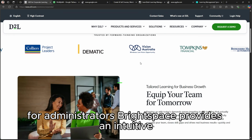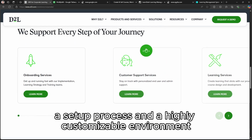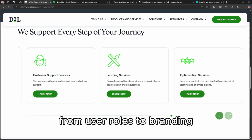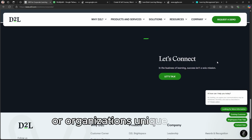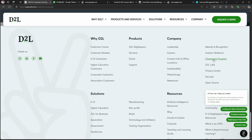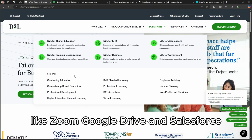For administrators, Brightspace provides an intuitive setup process and a highly customizable environment. From user roles to branding, you can tailor the platform to suit your institution's or organization's unique needs. The platform also integrates seamlessly with third-party tools like Zoom, Google Drive, and Salesforce.